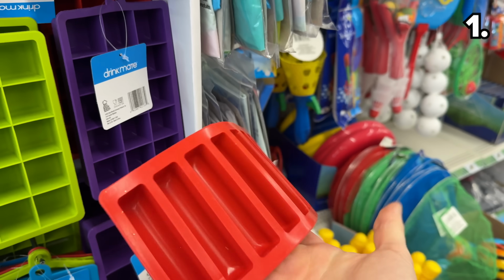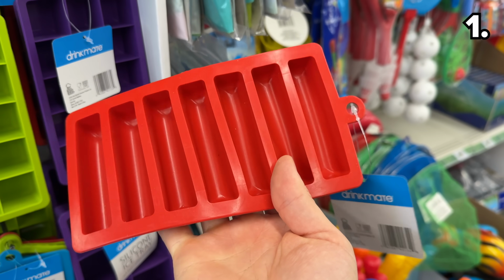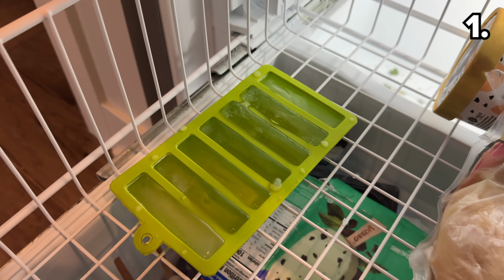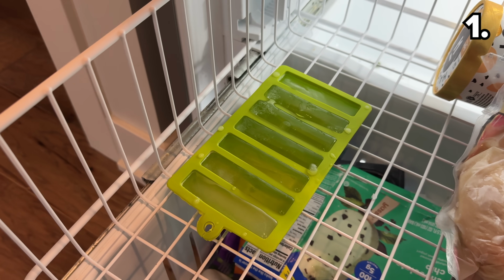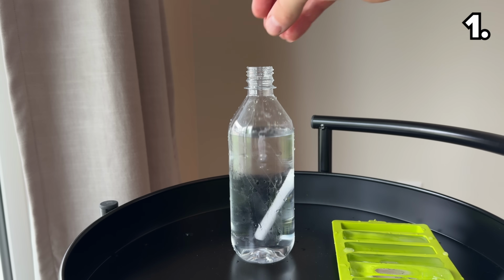We begin with an ingenious concept, water bottle friendly silicone ice trays. That's right, $1.25 for a tray that can produce 7 vertical style ice cubes that can fit easily inside the mouth of a water bottle.